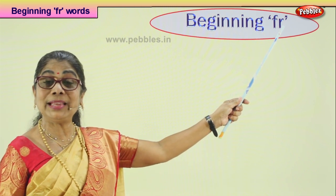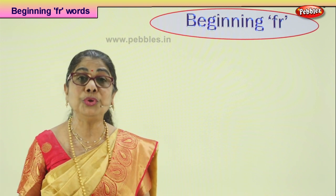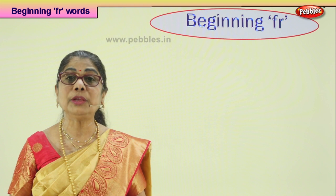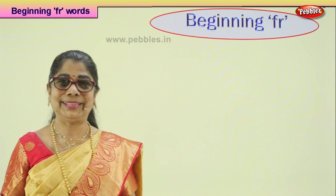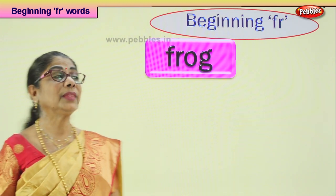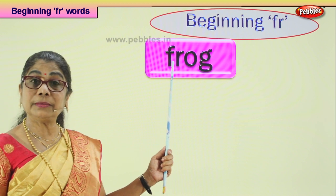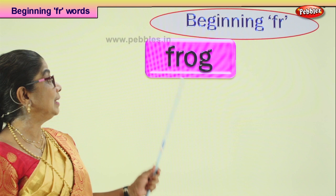So we are looking at beginning consonant blends. We are using two letters FR. What is that word I told you? Frown. When you are not happy with something, you frown. You make a long face. Yes? Frown. Let's look at our first word. Look. Frog. Say it again.